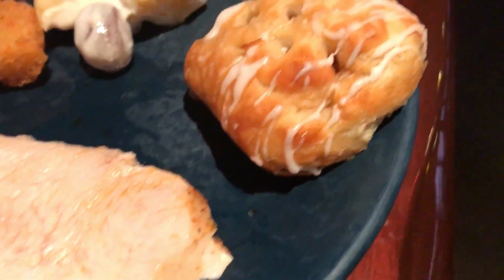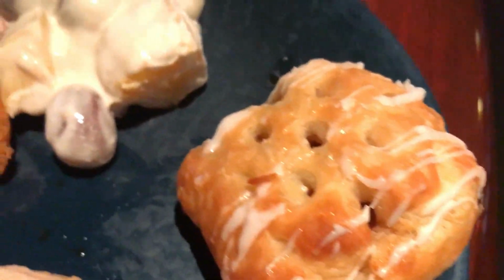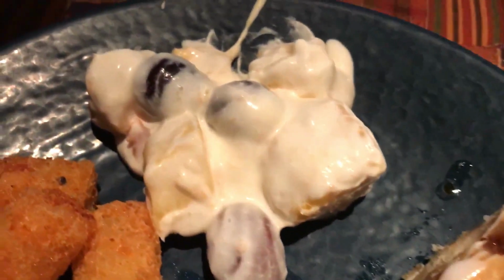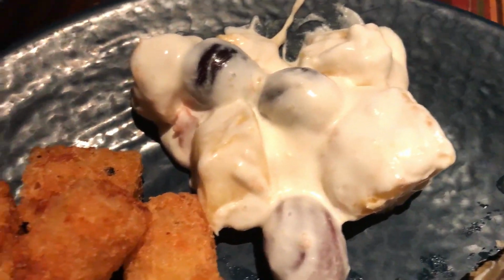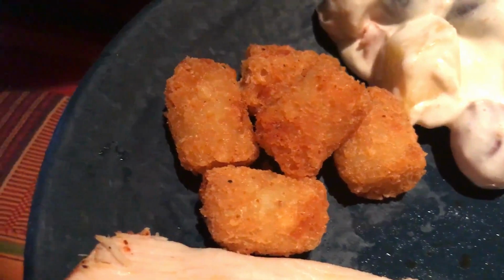Got some traditional carved turkey, an apple pocket pastry, as well as some classic fruit ambrosia salad, and some African spiced tater tots, which I would imagine is probably very unique to Boma, this African spice, not the tater tots, of course.